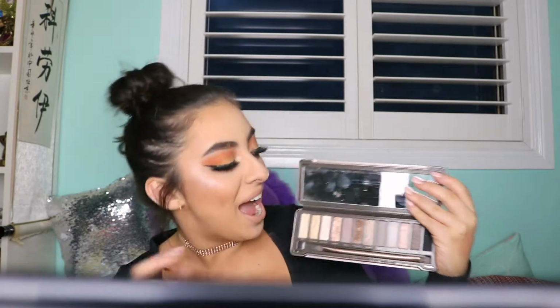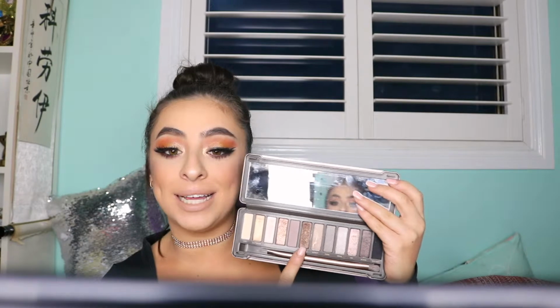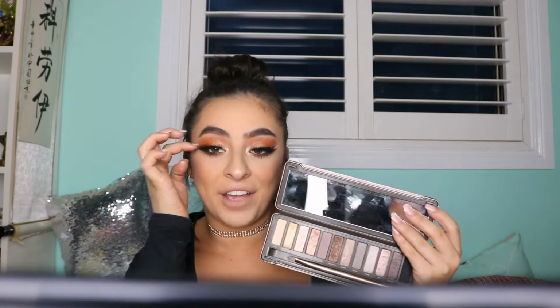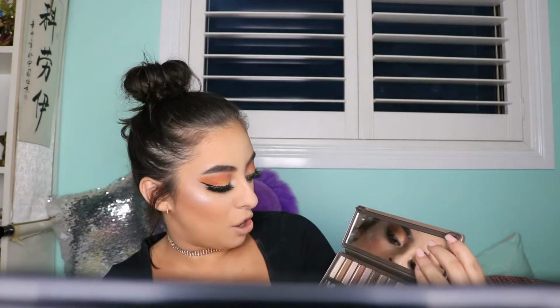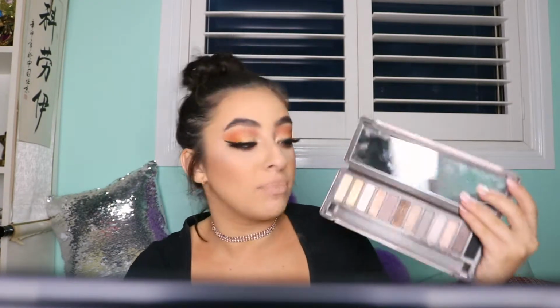I always use Buck in the crease, and then I put Snakebite on the outer V in the crease, and then I used Half Baked and Chopper and mix those together and put that on as the shimmer on my eyes, and that was like the look I used this palette for. This palette is pigmented. This brush is going to be the death of me.